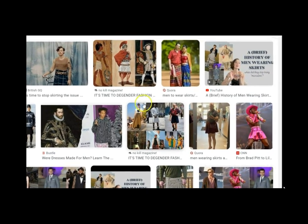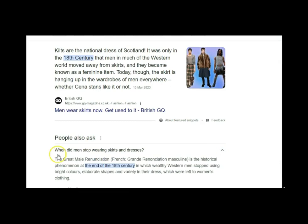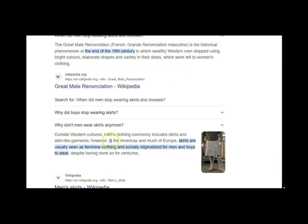Do you remember a big hoo-ha? They said the only reason they didn't wear the skirts anymore altogether really was because they were more thin looking. But they were wearing them in the 1800s. So what does that mean then? Because that's when trousers came in and women were wearing them at the same time as men.